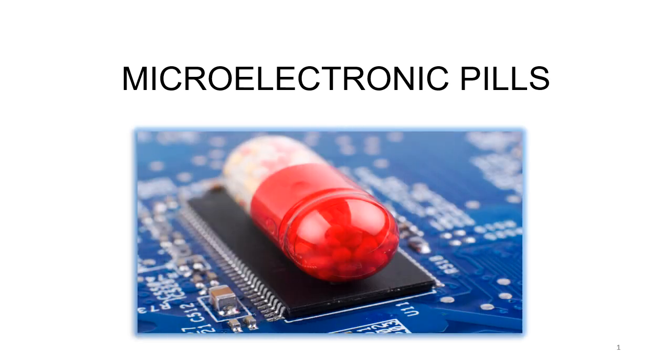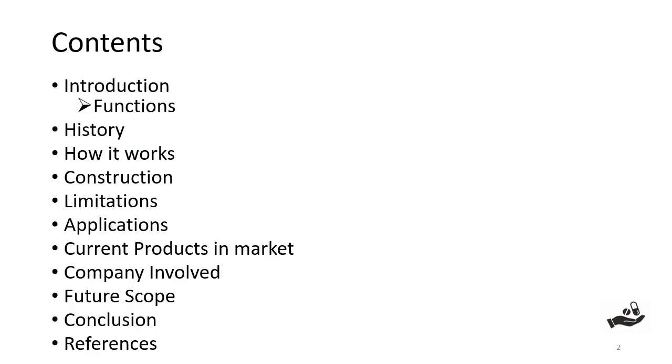Today we will be discussing the topic microelectronic pills. And here are the contents: introduction, functions, history, how it works, construction, limitations, applications, current products in market, company involved, future scope, conclusion and references.